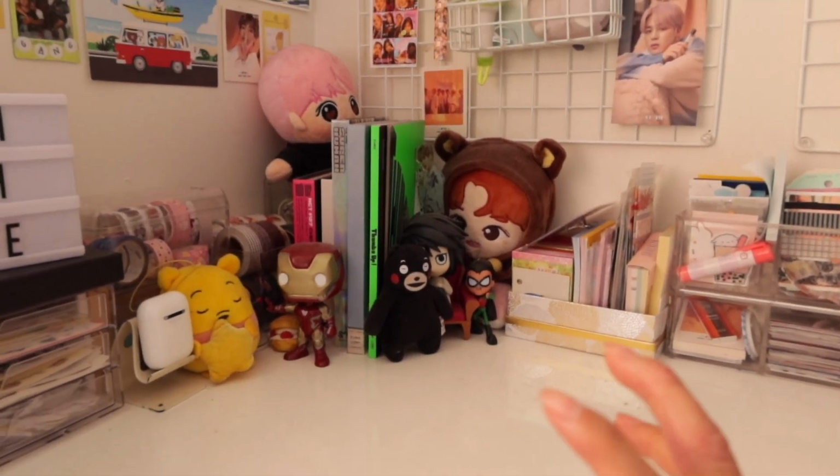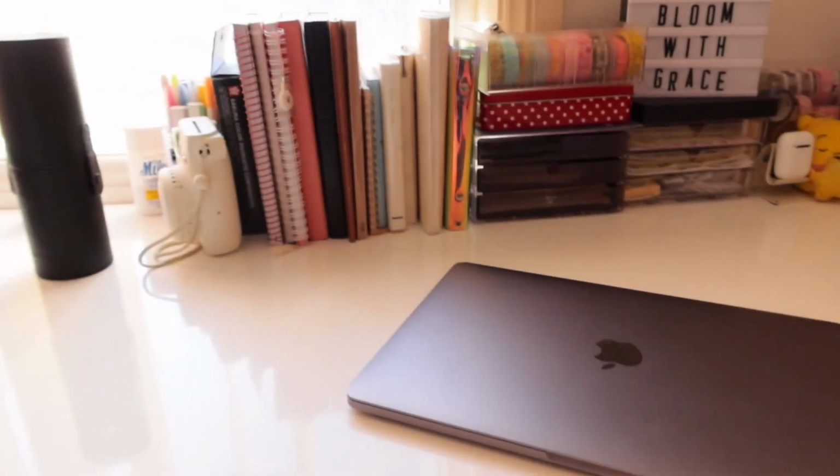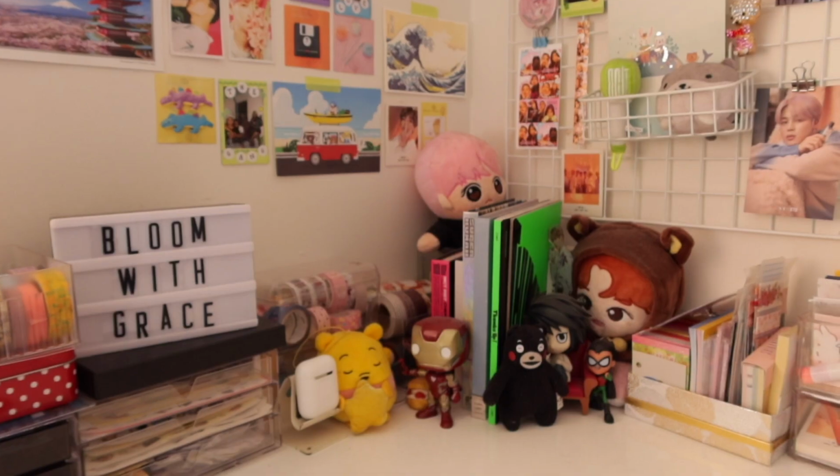It's kind of hard. Like, I've been looking at inspiration on how to decorate corner desks because my desk is a corner desk, as you can see. And yeah, it's been really hard trying to find inspiration on what to put in the corner because it's kind of like an odd shape, you know. So I'll see what I can do.